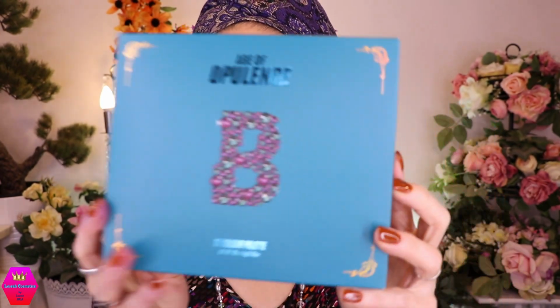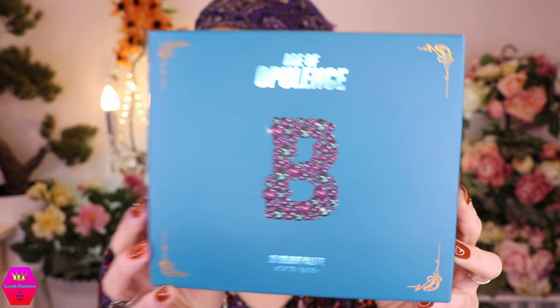So this is how it looks. I also used one of the shades to create that liner, and I'm going to talk about that in a second. Okay, sweeties, let's look at the palette. You do have, of course, 20 shades in this palette. This is the sleeve that it comes in. Really nice. I really like the color combination that they did here this time.